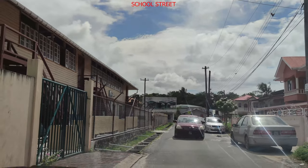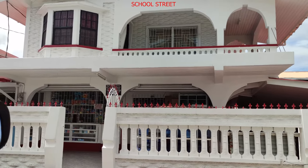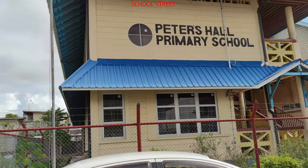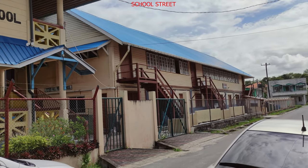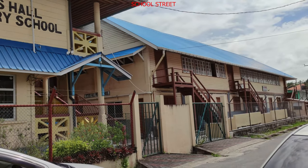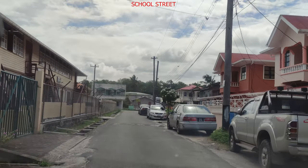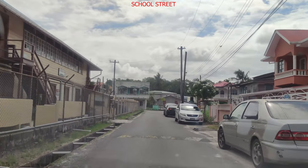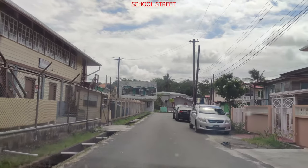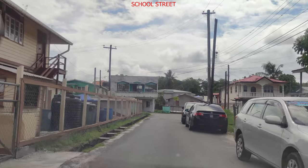Cool. Yeah, reverse a bit. Alright guys, so this is the shop here. Yes guys, so this is the Peters Hall Primary School. I'm gonna give you just a view from this angle. The road is a little small, so we have to come across the road to give you a better view. I came out of the car there to give you a view of the school, because the road is small, so I don't think you would see the school properly. By the way, this is School Street.